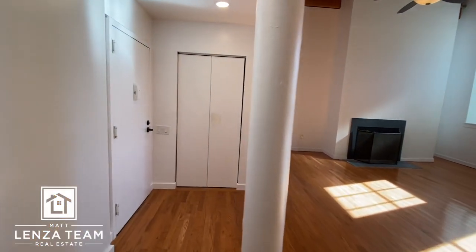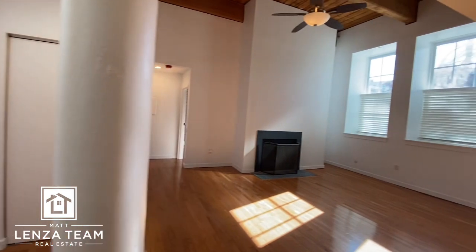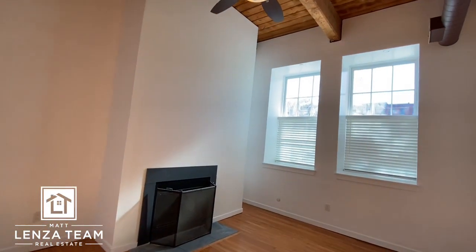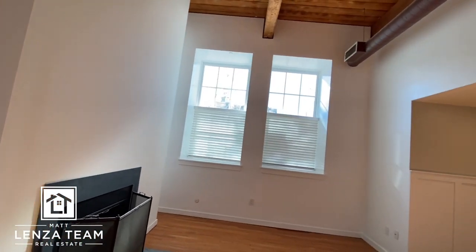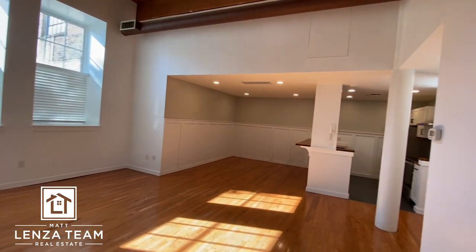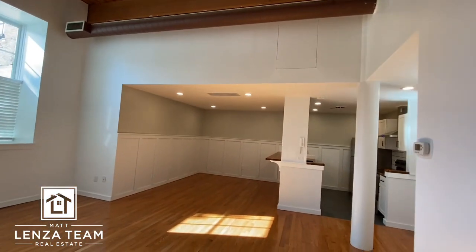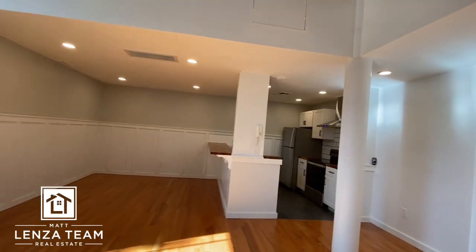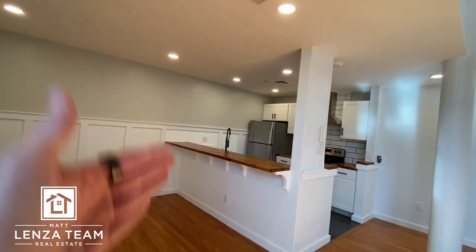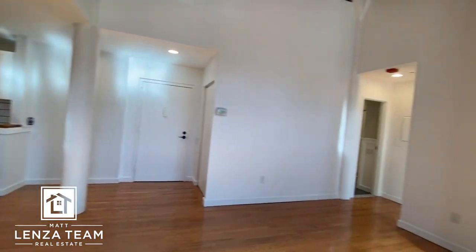So hardwood floors, you enter right there, coat closet or storage. You got the fireplace and those high ceilings. That is what I wanted to capture. Big windows, spin you around, and really just an open floor plan here that flows into the kitchen. I'm gonna bring you up. Look at that. So the wood is magical. And plenty of space. I see three, maybe four bar stools right there. So that can serve as your dining room table area.